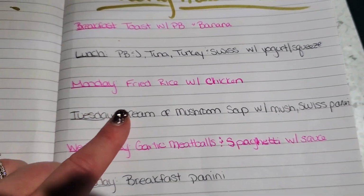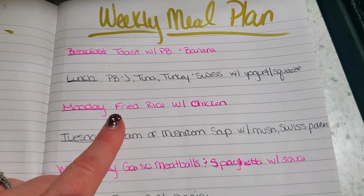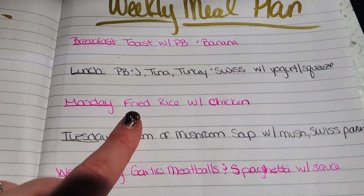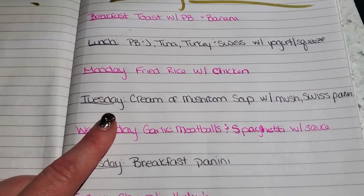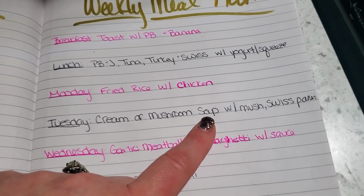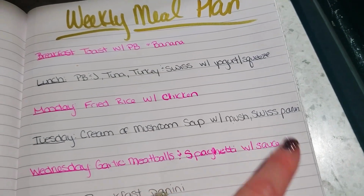For dinners on Monday, we're gonna do some fried rice with chicken. I still have some chicken in my freezer from my last grocery haul, so I'm just going to cook up the rest of that, and I will throw that in with some fried rice. Tuesday, I'm making a cream of mushroom soup, and I will be serving that with some mushroom, onion, and Swiss paninis.